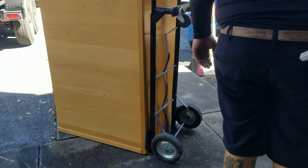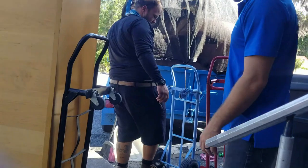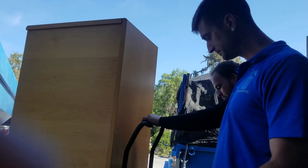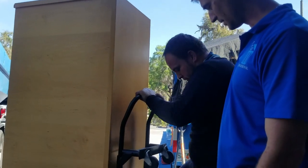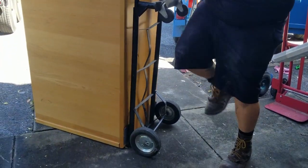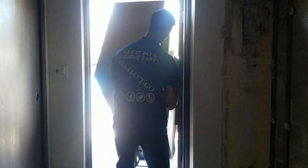That just squished the whole thing. Well, this was a good cart. Oh my gosh. We're bending carts today, guys. You got your finger in the way? No? Nah, dude, you're gonna hurt your foot doing that. Good luck.